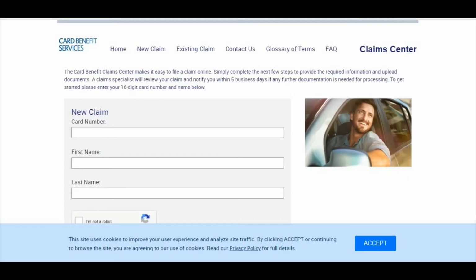Hello everyone, welcome back to Community Wealth. Today what we're going to do is I'm going to show you how to put in a claim with your credit card rental coverage membership. Well, I should say your rental coverage on your credit card.